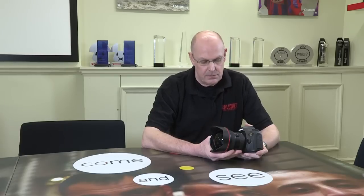So first up we have the Canon 5DS. This is not a replacement for the Canon 5D Mark III, but in fact it's going to complement it and sit somewhere in between the 5D Mark III and the 1DX. The most astonishing thing about this particular camera is the resolution. This is an astonishing 50 megapixels. And for a 35mm camera, that makes it the highest of any 35mm camera made on the market.